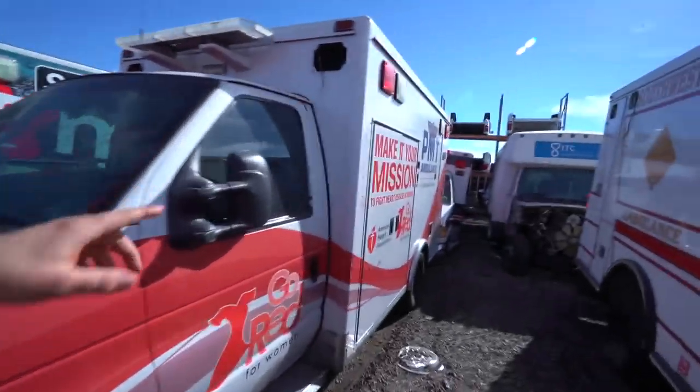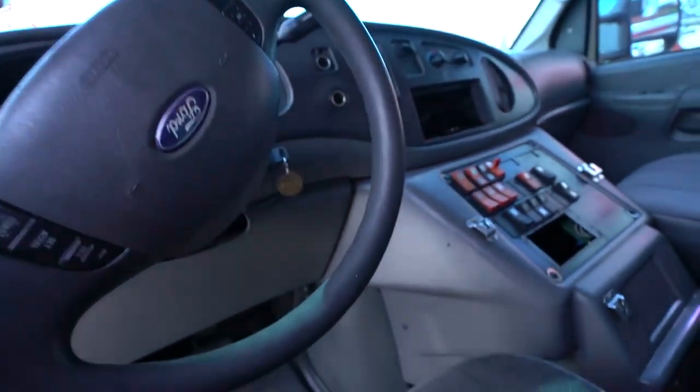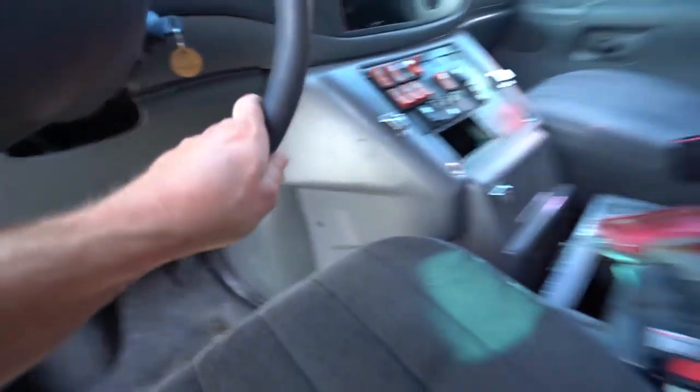All right, I'm back. But the steering wheel's in very bad condition, so I just went out into the yard and spotted one with a slightly better steering wheel on it. I think I found a winner. This '06 ambulance. Same gray color. Nice clean steering wheel. It actually even smells good on the inside of this vehicle.